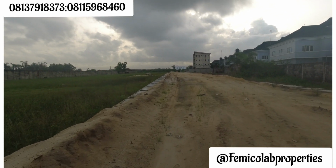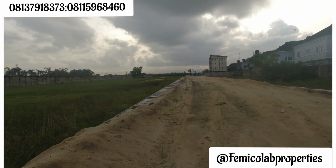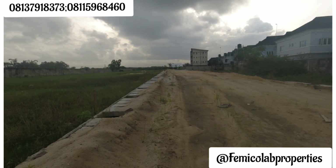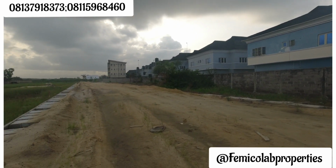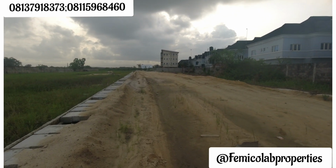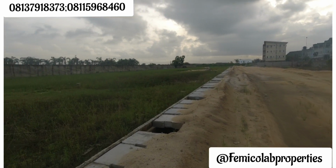For land banking, it's awesome. For buying and building, it's awesome. And for buying, building, and also letting out, it's awesome. Most people in this estate you're seeing here are doing short letting. Why am I saying this? It's because short letting is the order of the day, especially when it's close to the beach. This place is awesome, and you can see it's facing the road.